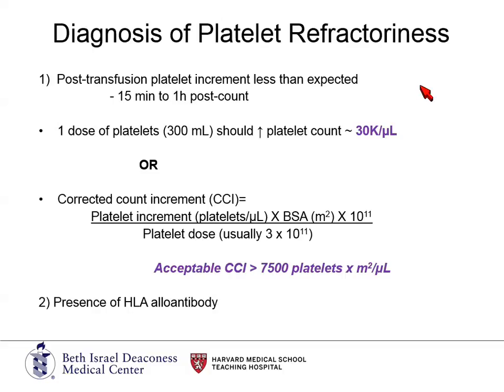Well, there is the way just simply to look at how well their platelet counts bump following transfusion. Generally, you hope to see about a 30,000 increase in platelet count. I will say in the hem-onc bone marrow transplant patients, if we see 10 to 15, that's a good day. Or you can do the math and actually determine a corrected count increment. Many of the clinical trials use this to evaluate patients. We don't necessarily have all of the data to allow for this, but basically you look at the pre and the post, the amount that you gave, and into how big of a patient, so you take into account the body surface area. And an acceptable CCI is about 7,500 platelets per meter squared per microliter.